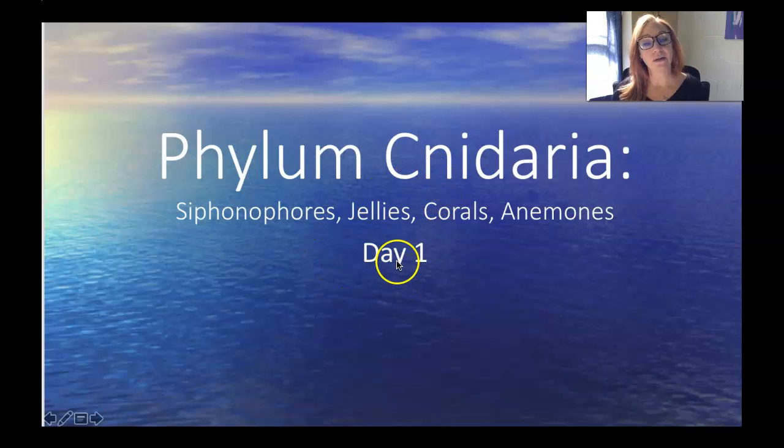So these guys are siphonophores, jellies, corals, anemones, hydra, obelia. There's a bazillion of them. This is a very old group of animals. They've been around for half a billion years or so, and they have weathered every single mass extinction event on the planet and come back from those, and they are now facing another mass extinction event, and we're going to talk about that next time.